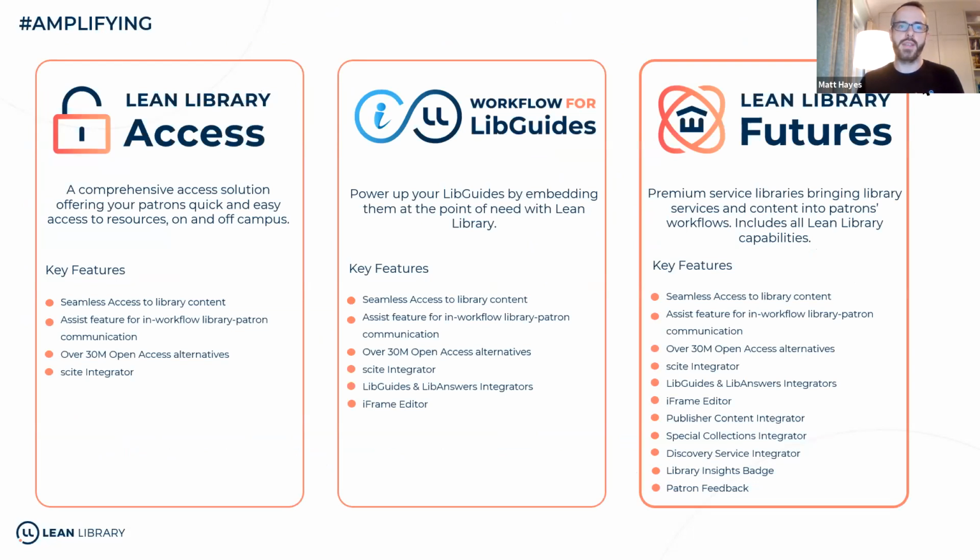In terms of anything else you need to know about Lean Library, the other thing to highlight is our product range. In terms of how we amplify the power of the academic library, returning to that mission, we have 3 core products. We have our access tool, we have our partnership with SpringShare workflow for LibGuides that brings LibGuides into patron workflows. And then we have Lean Library Futures, which is our comprehensive application for the library to bring all your services and resources into your user workflows. And it's really Lean Library Futures that we're going to be talking about today.